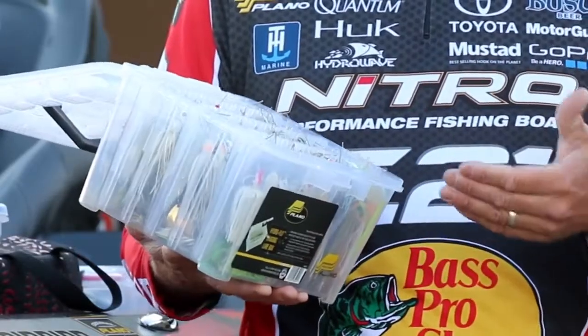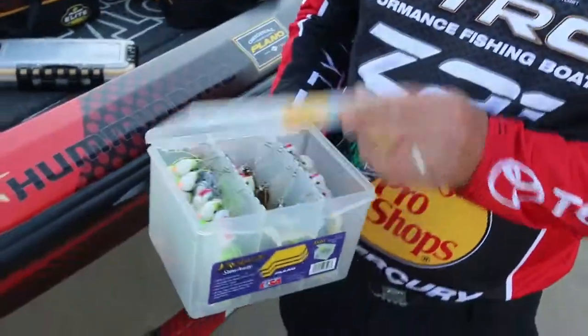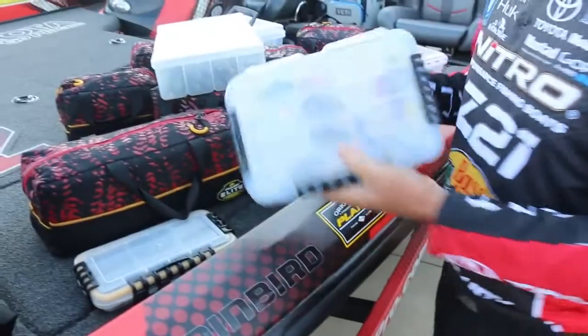This is the one that I really work out of the most. So I've got everything from little 3/16 ounce all the way up to 3/4 ounce. And I've got the blade configurations and sizes that I use the most. This is the one I keep handy, right there on top in my split center storage, and it works really well for me. I use a lot of spinnerbaits.